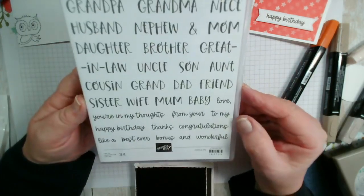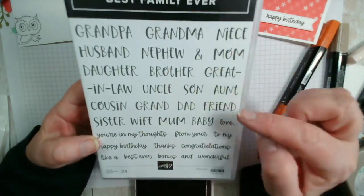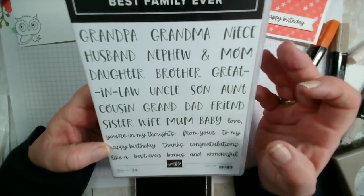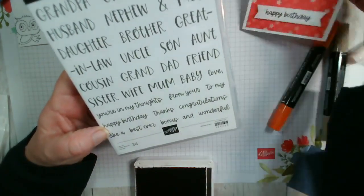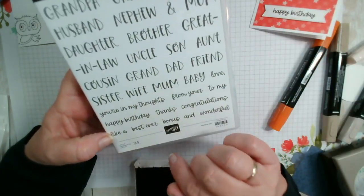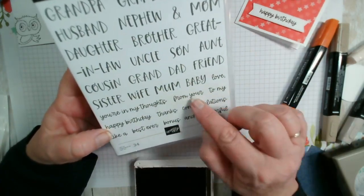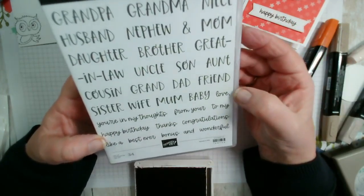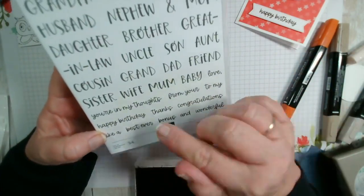So this is another new stamp set called Best Family Ever, and it has all the family names. Well, most of them, not every single combination, but it's got some nice sentiments that go with it. So this happy birthday that I've used here comes from that set. So we've got happy birthday, thanks, wonderful, you're in my thoughts, and you can have from your mum, from your wife, from your friend, to my friend, whatever. So let's have a happy birthday.